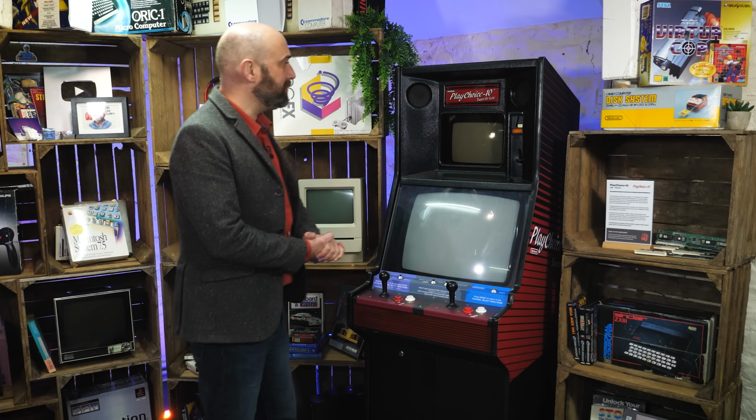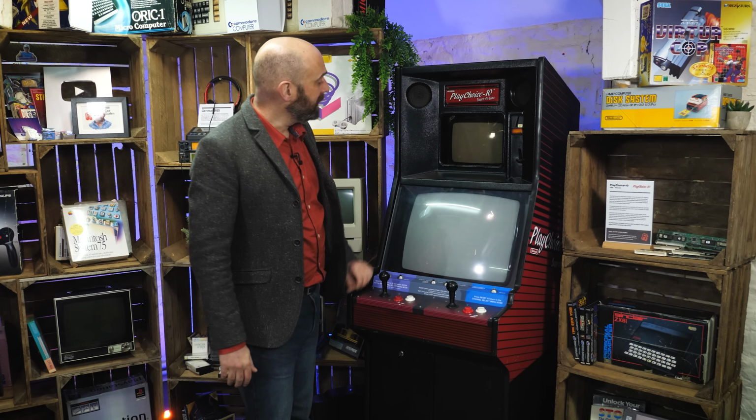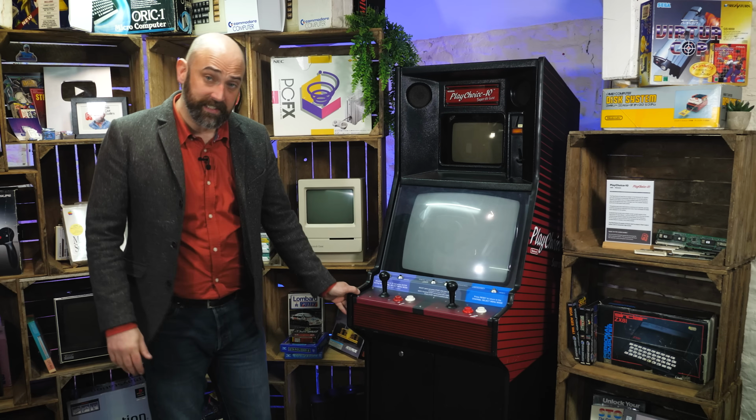And here it is in situ. I am overjoyed to have this in the cave and to be able to offer it to people to come and enjoy. Just look at it. It's in really nice condition.